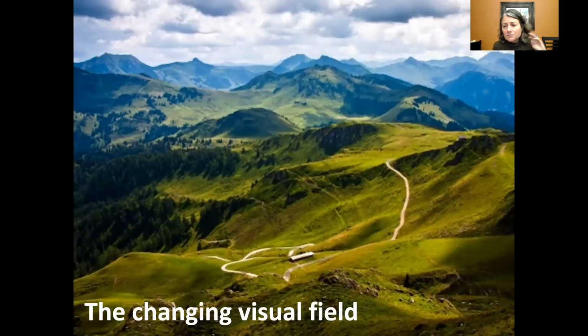So just a quick overview of what's happening to the person's visual field. This is a very common symptom in all forms of dementia, where what we'll see is a significant narrowing of this peripheral field of vision. So if you're standing and looking at this beautiful vista here, and you don't have any brain changes related to dementia or other visual field problems, you can take in the whole scene here.